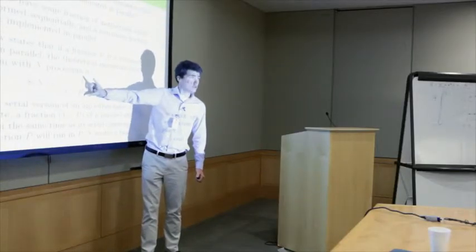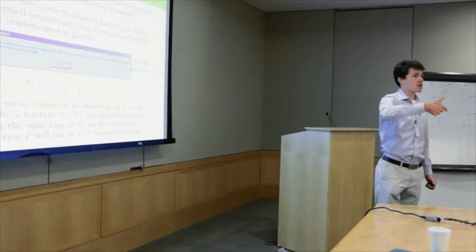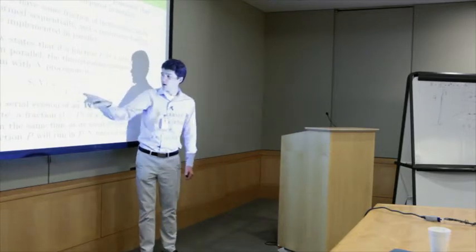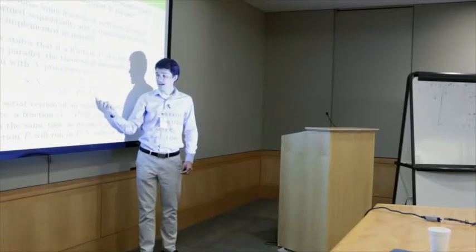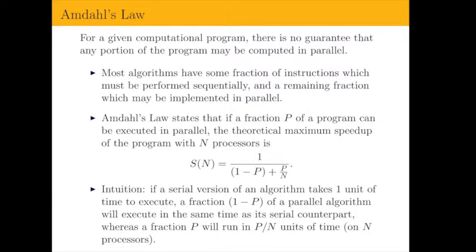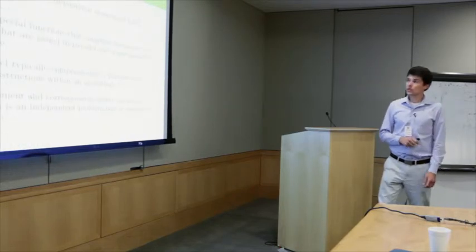And then I would divide 1 by that time to get how many times speedup I would get for the parallel implementation. So in the case of p being 1/2, where half of my program can be written in parallel, if I had an infinite number of processors, which would be the upper bound, the most speedup I could get is 2 times. Now, as that fraction, of course, increases towards 1, I can get a greater and greater amount of speedup.